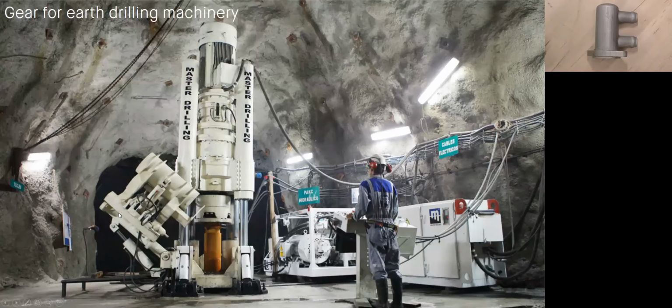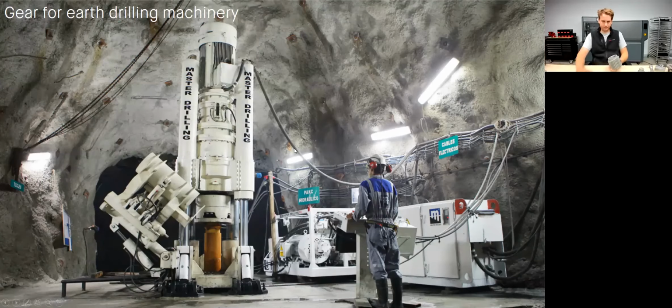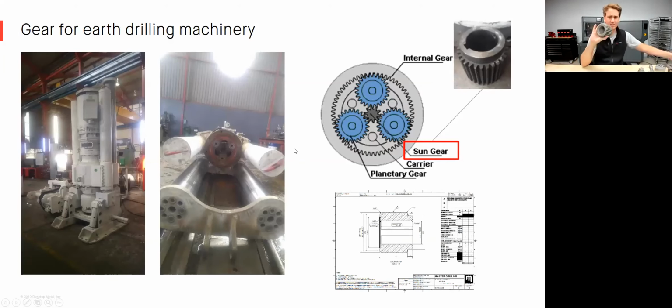Gear for earth drilling machine. This is quite a large part I have with me here today. It's from one of our customers, Master Drilling. Master Drilling is a manufacturer of these very large earth drilling machines. They drill miles into the ground, mostly for mining and energy sector.